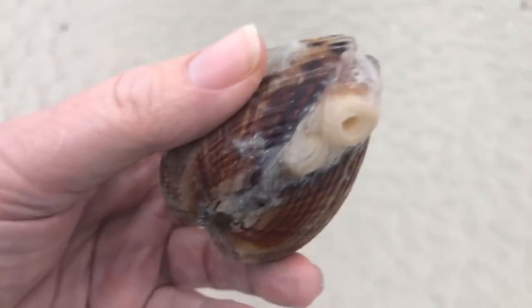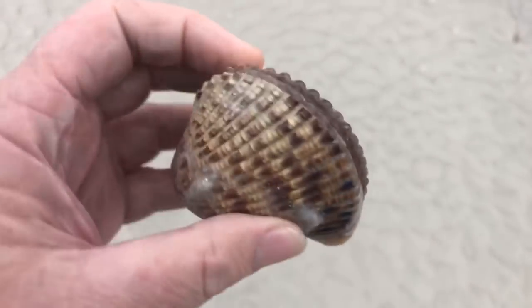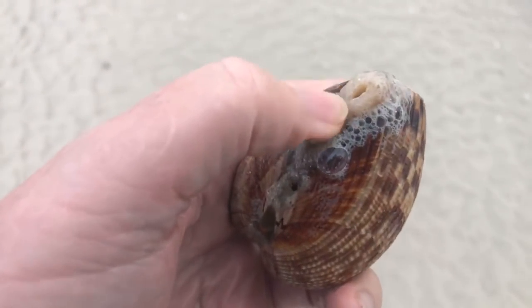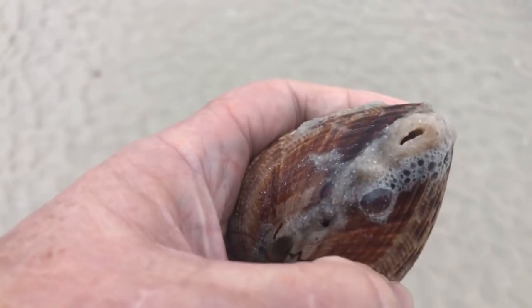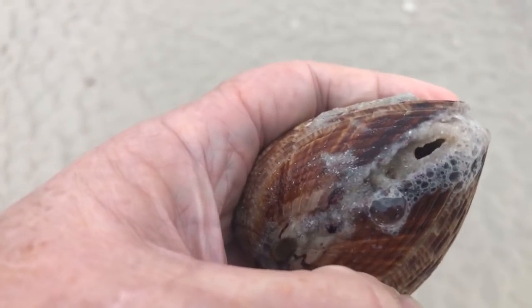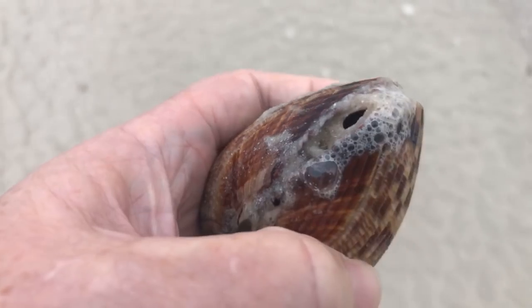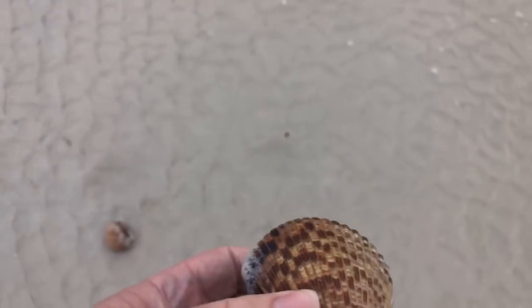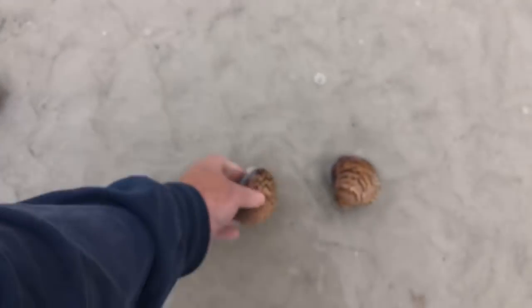See their little siphon hose sticking out there. Should see it open up here. Oh, he's gonna retract back into his shell here. Three live cockles.